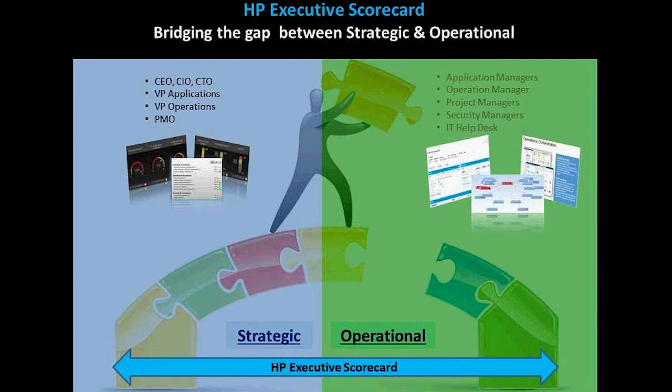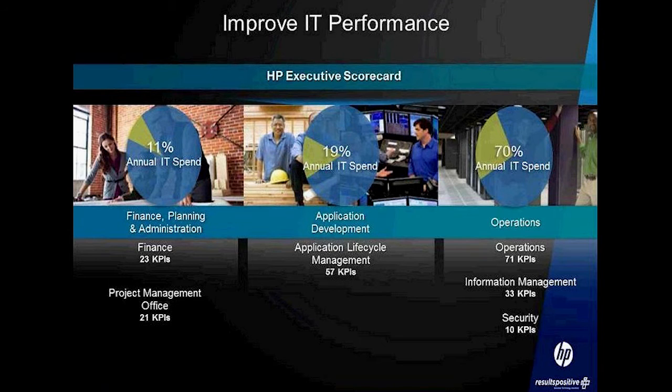So let me go ahead and progress through here. Here's a couple slides to help. For those that are not too familiar with executive scorecard, this is going to help visualize what this is all about. Then we'll jump into the demo, and it should make a lot of sense.